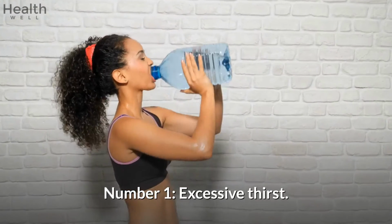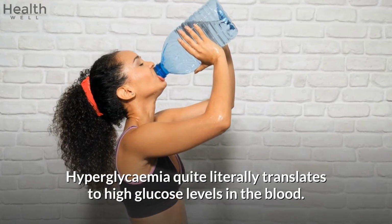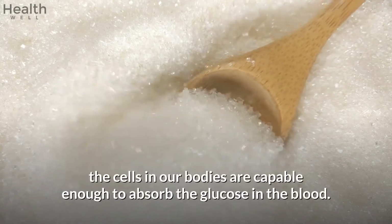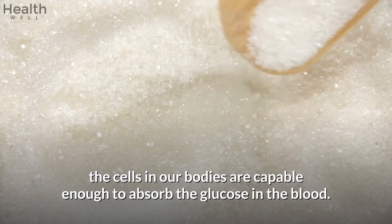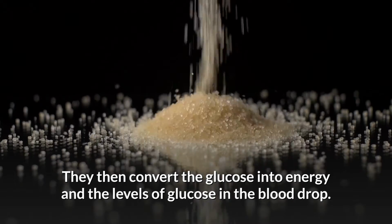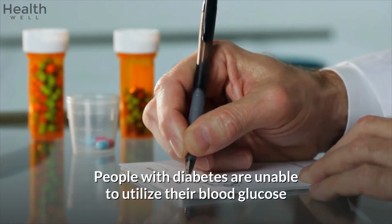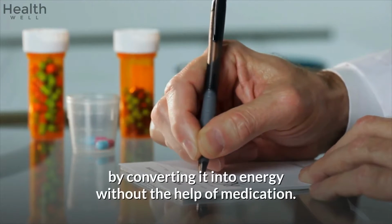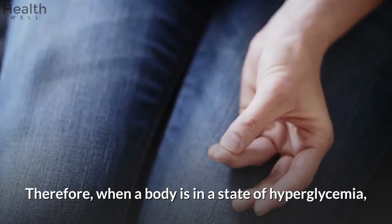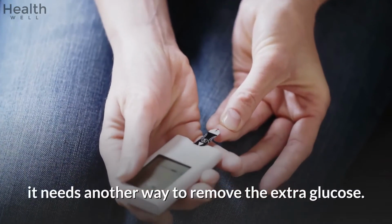Number 1. Excessive thirst. Hyperglycemia quite literally translates to high glucose levels in the blood. In the case of optimal health, the cells in our bodies are capable enough to absorb the glucose in the blood. They then convert the glucose into energy, and the levels of glucose in the blood drop. People with diabetes are unable to utilize their blood glucose by converting it into energy without the help of medication. Therefore, when a body is in a state of hyperglycemia, it needs another way to remove the extra glucose.